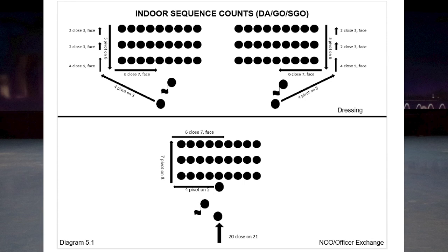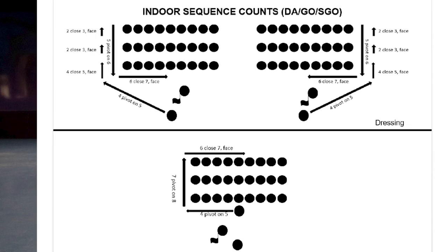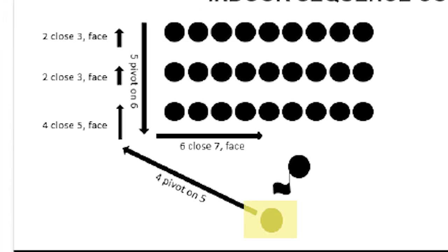Marks are points on the ground in which a candidate must execute a movement at or halt at in order to be in the right place at the right time. There are 4 marks that make up the dressing. 1. The starting mark, which is centered in front of the formation where the platoon leader or platoon sergeant usually stands. The candidate will finish this task behind this mark, closer to the formation in preparation for the exchange.